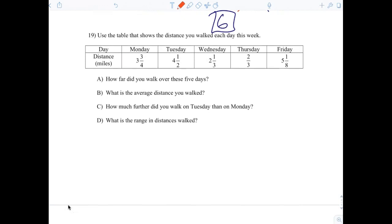All right, now letter A. How far did you walk over these 5 days? What do I have to do? Add them up. So quickly, add those up for me. Caroline, did you add them up already? What did you get? 16 and 3/8. Anybody else get that? Yep. All right. So now, what was the average distance walked? 3 and 11/40ths. And don't forget, these are miles.